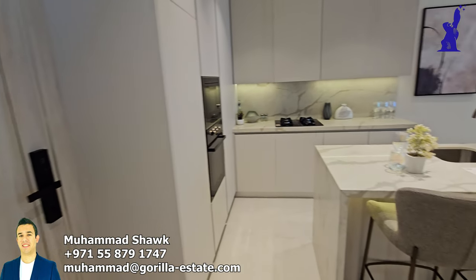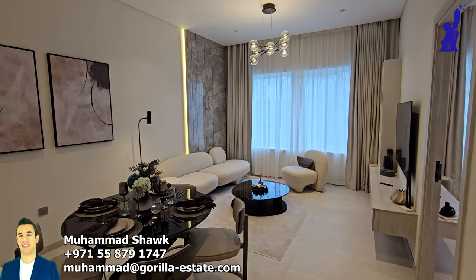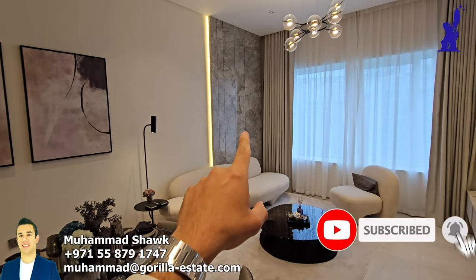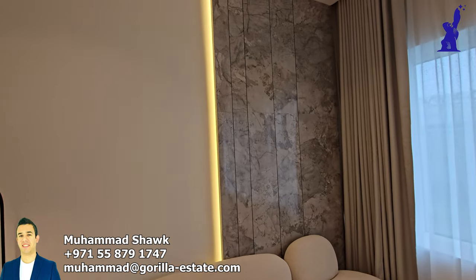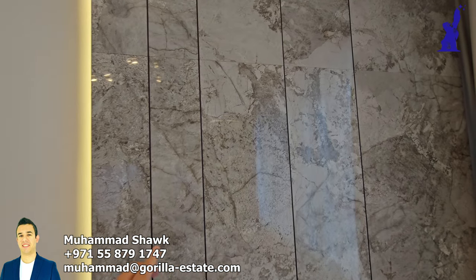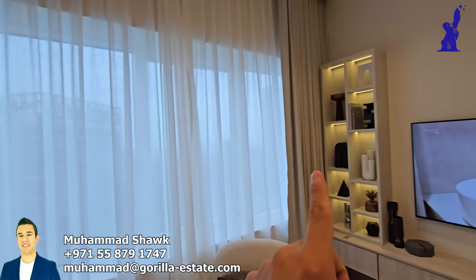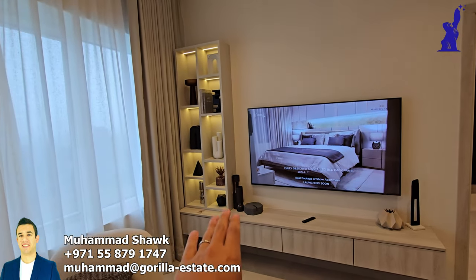Now, let's go further and show you what you will be getting in the living area and dining area. Now, the wallpaper and the decoration will not be included, but that feature wall with the hidden light behind it, the Italian porcelain tiles, it will be either Italian or Spanish, but most probably Italian. The Italian porcelain tiles that look like marble, this feature wall with the hidden light behind it, it will be there. Now what we get on the other side, you get the TV set without the TV. This already will be there.